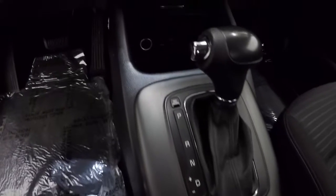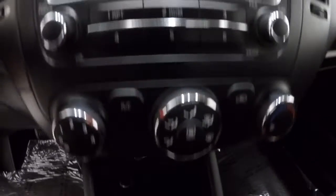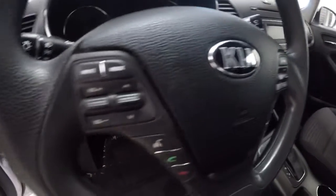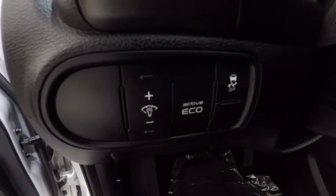Okay, it is an automatic. It does have your power outlet, auxiliary, and USB port there. Climate control center here. Got your AM/FM CD player display right here. It does have steering wheel audio controls and Bluetooth, and it has your active eco button.